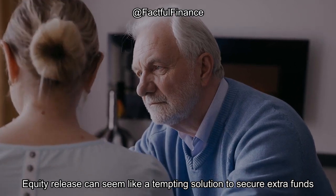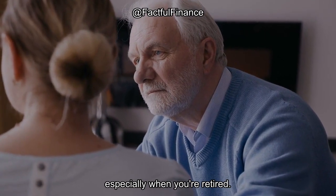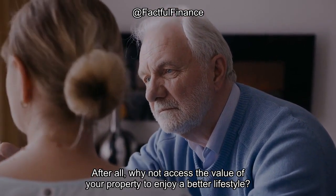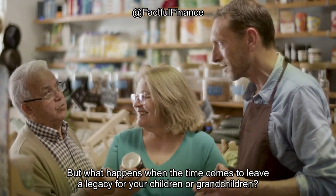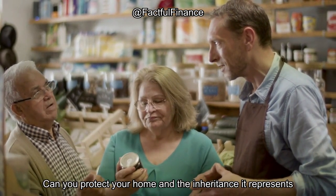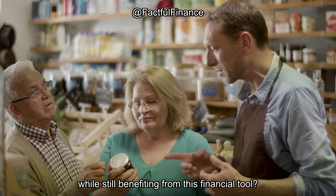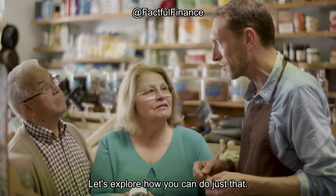Equity release can seem like a tempting solution to secure extra funds, especially when you're retired. After all, why not access the value of your property to enjoy a better lifestyle? But what happens when the time comes to leave a legacy for your children or grandchildren? Can you protect your home and the inheritance it represents while still benefiting from this financial tool? Let's explore how you can do just that.